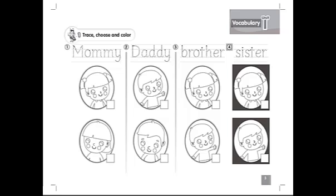Exercise 1. Trace, choose and color. Mommy, daddy, brother, sister.